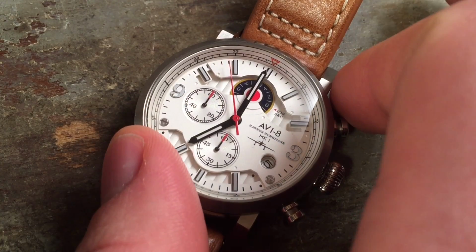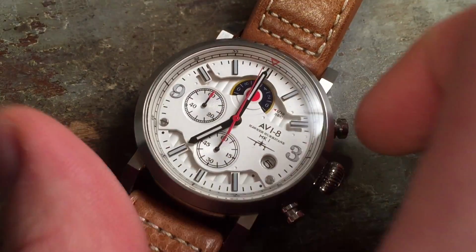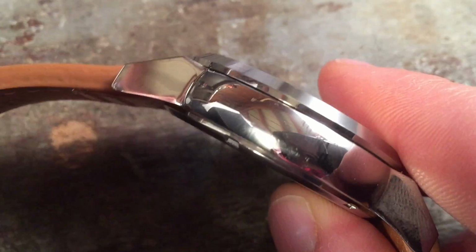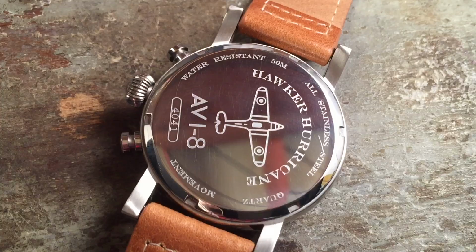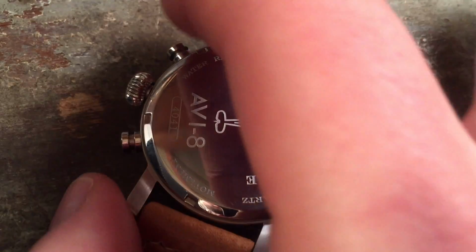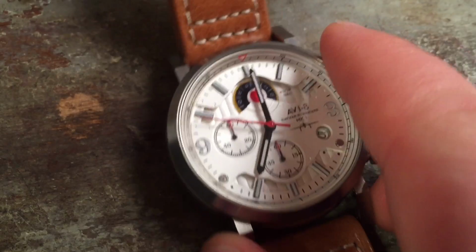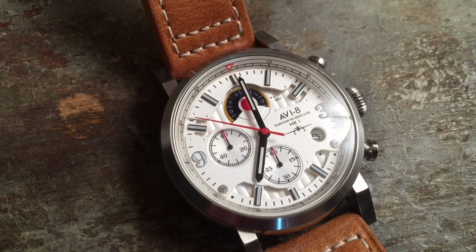We have a 42mm case, 22mm lugs, and an approximately 12mm thick case. On the case back, we see that this watch has a water resistance of 50 meters. It is a quartz movement, and it has a stainless steel case and case back. It also features, as you can see, an onion style crown, two pushers to operate the chronograph, and on the other side it has a sapphire crystal that is a single domed, single coated AR crystal.